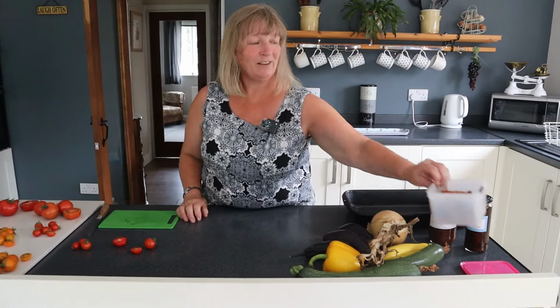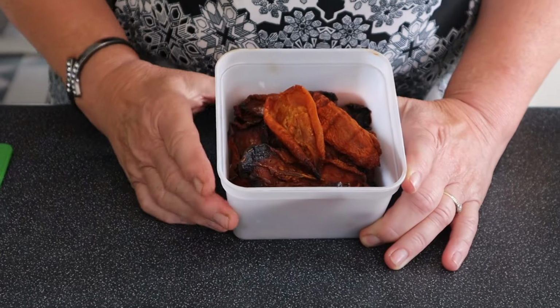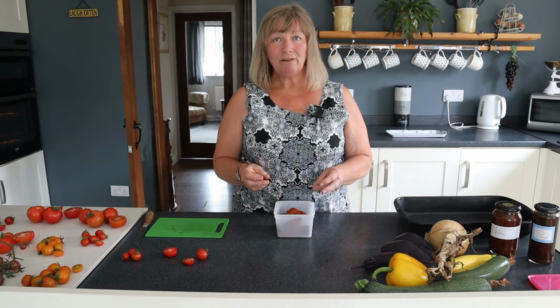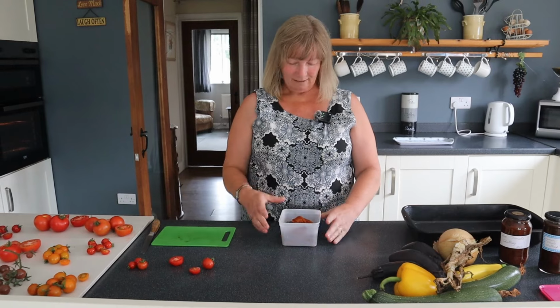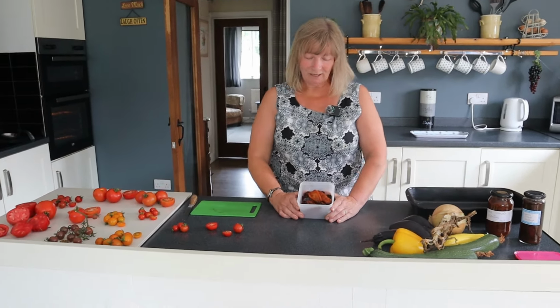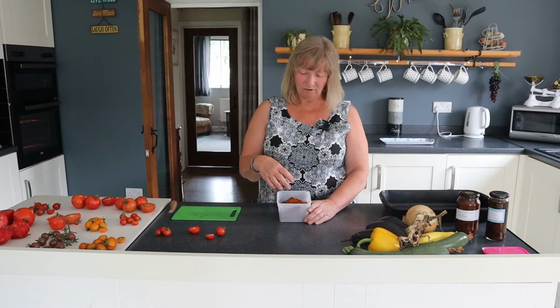And the other thing that I did last year was I oven dried some tomatoes. Now these are the San Marzano tomatoes. I simply cut them in half, laid them on a baking tray, sprinkled a little bit of sugar and salt over and put them into a really low oven for 4 or 5 hours. And these ones I froze, and there was some other ones that I put into a jar with some olive oil. I prefer them frozen, so you can just take them out and add them to soups and casseroles, pasta sauces, anything that you need. Or you can even just eat them as they are. They're a really nice little thing to have as an extra veg in the freezer.